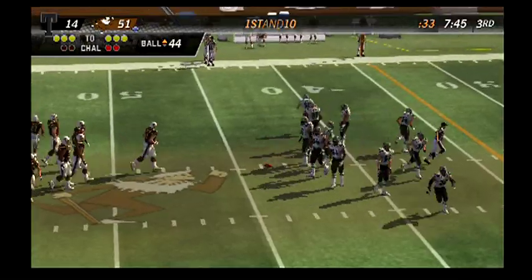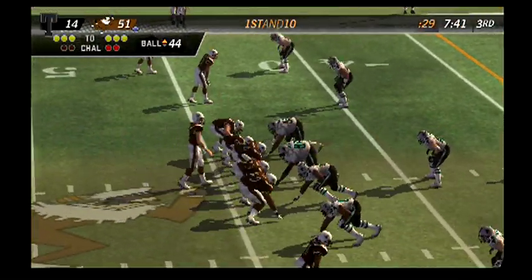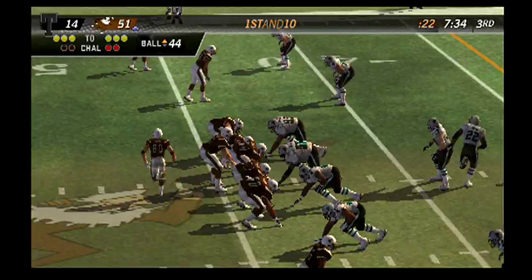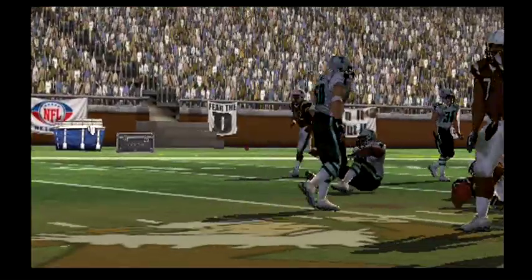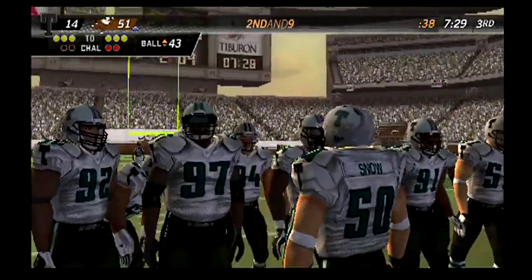First and 10, ball on the 44-yard line. Get it, son. Watch out. Let's go. The Thunder with a four-man front. Knock him out. Let's turn it up, D. Here I go. They give it to the halfback. Is there for the tackle on the carry at the 43. Justice takes it up the middle for a yard or two.